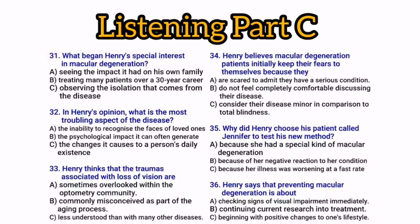Because macular degeneration doesn't result in total blindness, sufferers are left with partial vision, and I suspect that many patients may genuinely interpret this as being somehow less significant than total blindness, like they don't have the right to speak out.